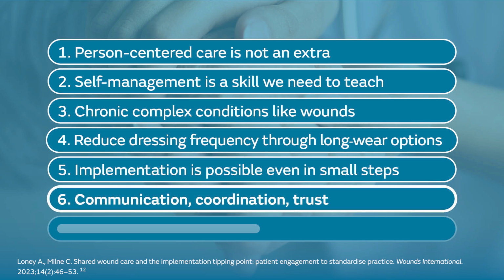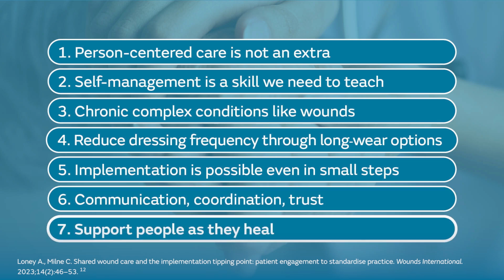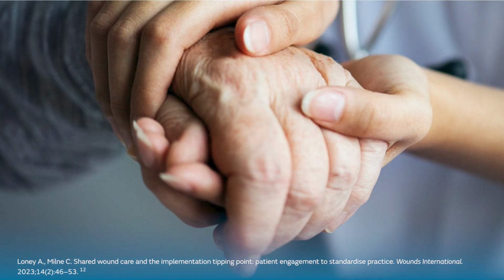Shared care grows through communication, coordination, and trust. And maybe most importantly, we don't heal wounds. We support people as they heal. Shared care is how we do that together.